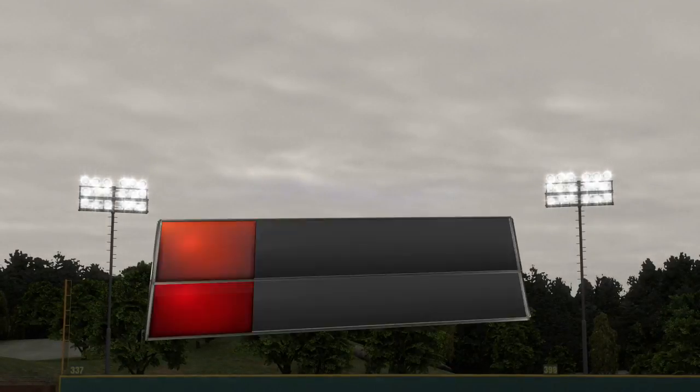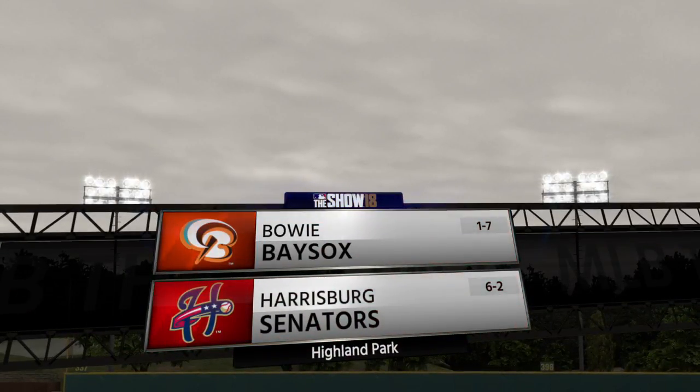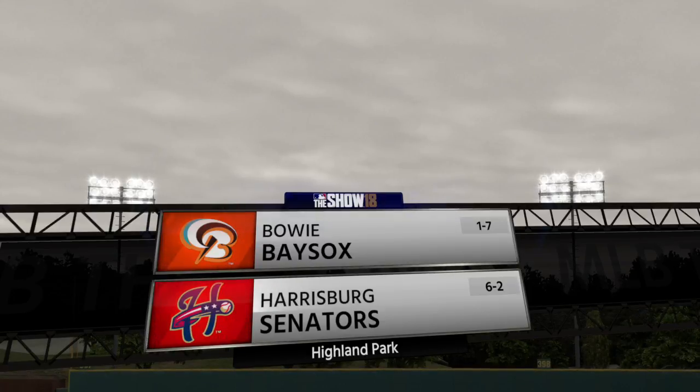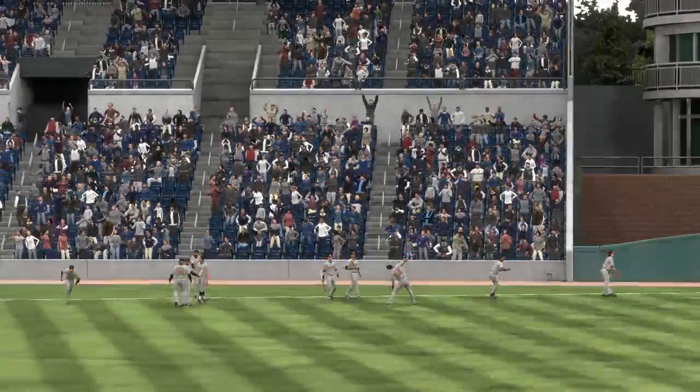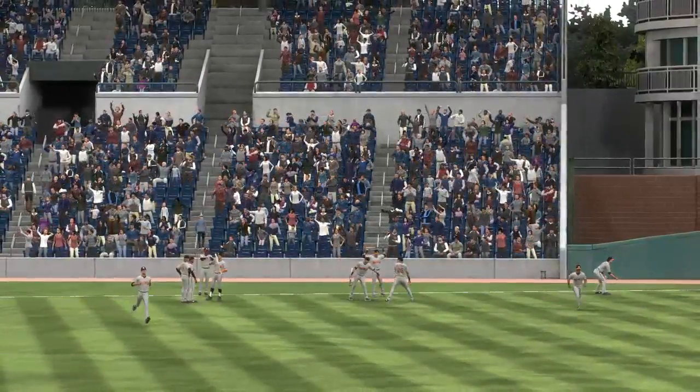The game's future stars are on display as minor league baseball comes your way. Tonight, game 2 of this 3-game weekend series between the Bowie Bay Sox and the Harrisburg Senators. Bowie.